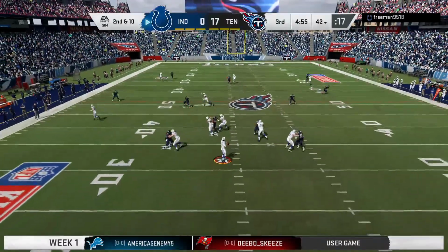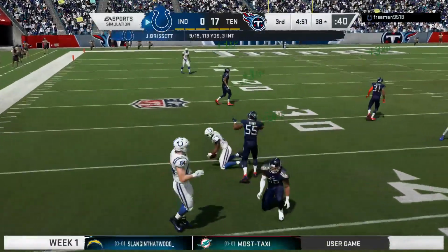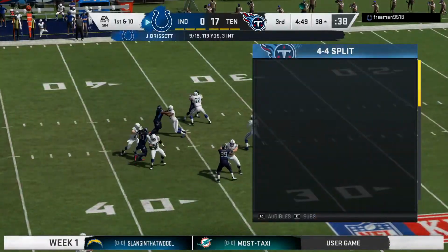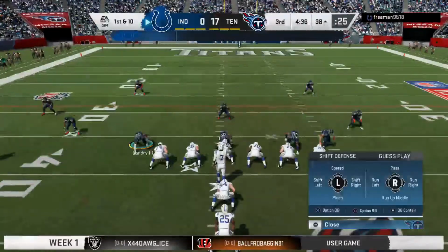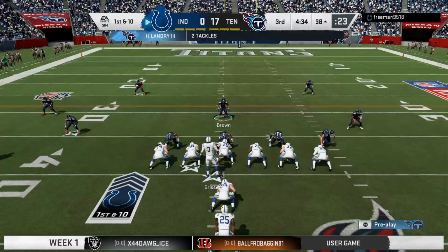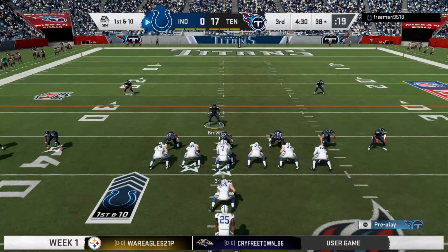Throwing on second down. Brissett. Oh, a scrap for the football, and he's going to come down with it. And he's going to have another first down as the tackle's made at the Titans' 38-yard line. Nothing in that first half, nothing on the line, but they're moving now with a 1st and 10.